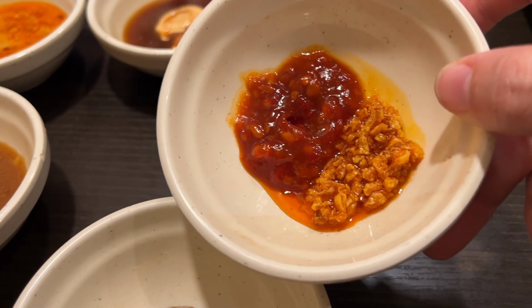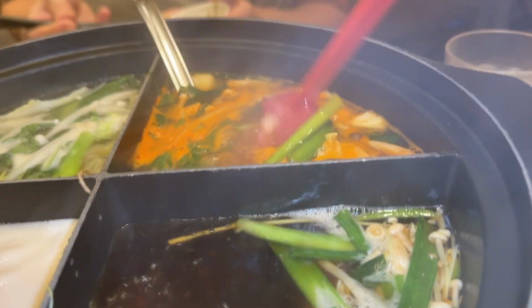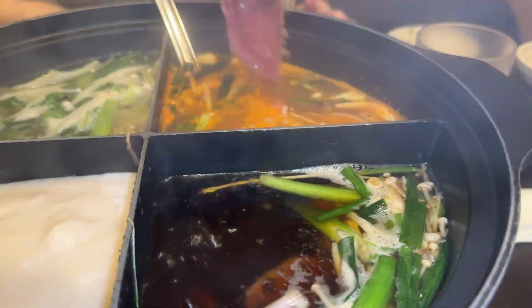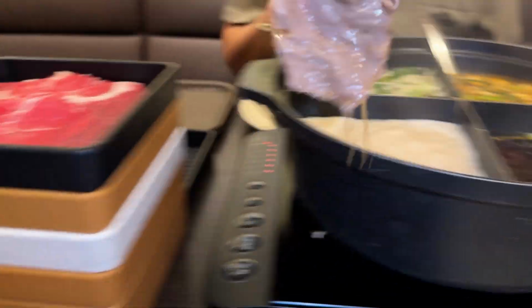That crunchy garlic chili is so good. That's crunchy garlic chili mixed with sesame. The meat's delicious. So spicy. I'm going spicy for the first one. I think that shabu shabu means like dip or something like that. I'm gonna go one into here and then one into my spicy broth.